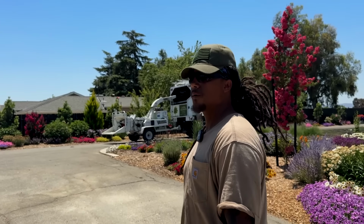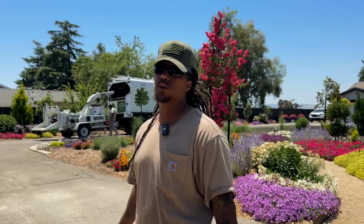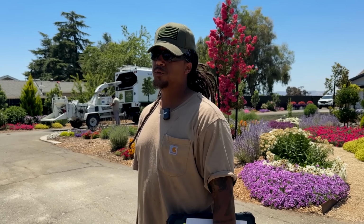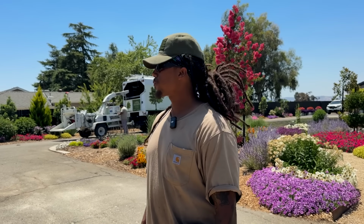A crepe myrtle. Ooh, I like you saying it. They're great in sunlight. They do very well with drought. They're very sturdy. They're very strong trees. They're also very, very resilient. So that's a great thing, especially out here where you get so much sun. Yep. We need a tree that can handle it.